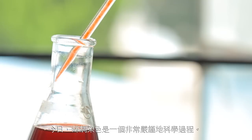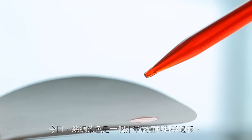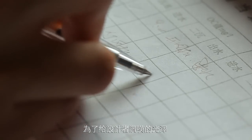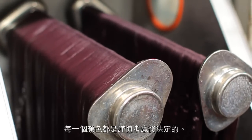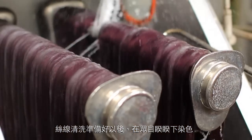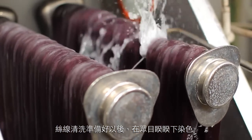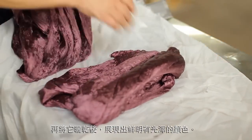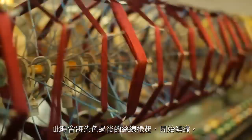Today, the silk dyeing process is a rigorously scientific process. Every color is carefully determined to give designers a dazzling spectrum of possibilities. The silk threads are cleaned, prepped, then dyed under watchful eyes. The silk is then dried to reveal vibrant, lustrous colors. The dyed threads are then spooled for weaving.